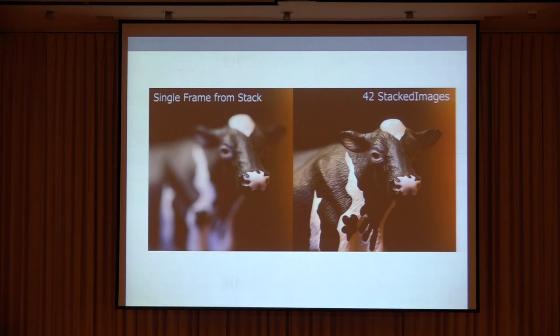The power of the GPU within the Raspberry Pi gives advantages in using it for some interesting applications. This is basically low light photography. On the left you can see just a single picture. It's not very sharp in focus. But then you take 42 pictures and you stack them, using the GPU performance to combine these pictures together. You can see the quality of the picture that's produced. There are some other examples where people have used the power of the GPU.